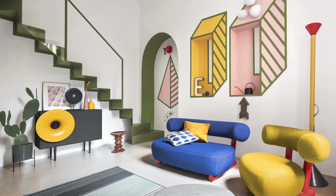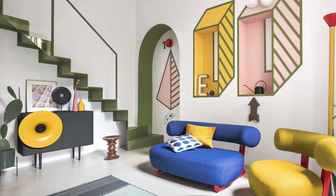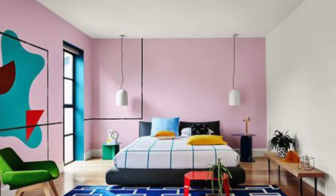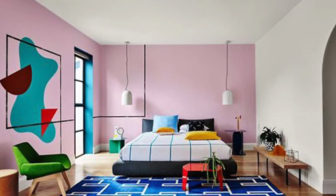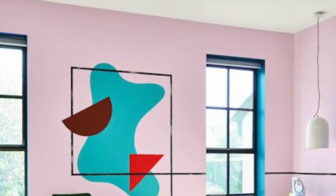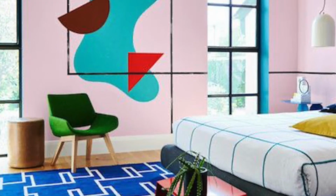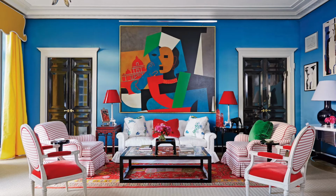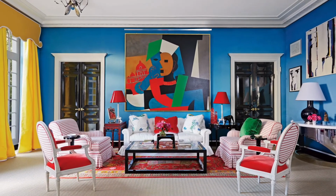So I wanted to give you just a little bit of history about this style because you may say, what in the heck is going on? Now, this style was created by the Memphis group. In 1981, Italian designer Ettore Sottsass founded a group of artists and designers called Memphis. You may say, why is it called Memphis? This doesn't look like Tennessee.